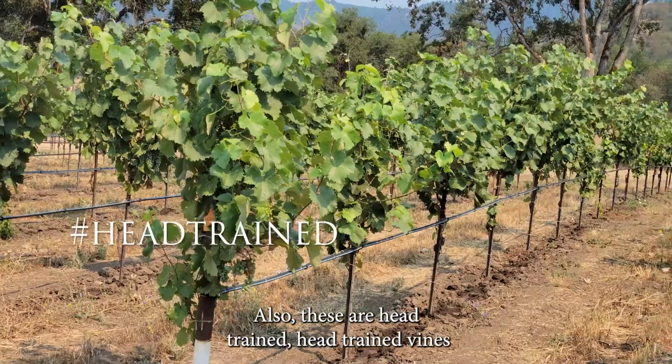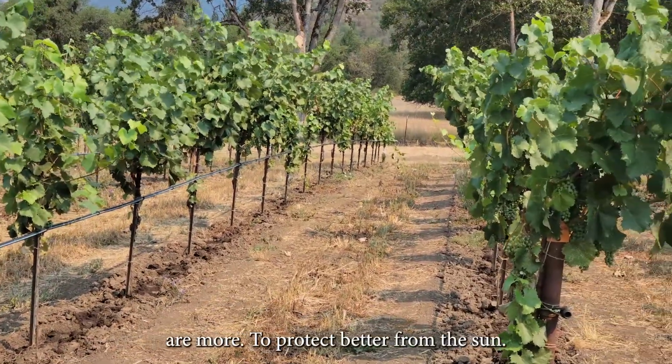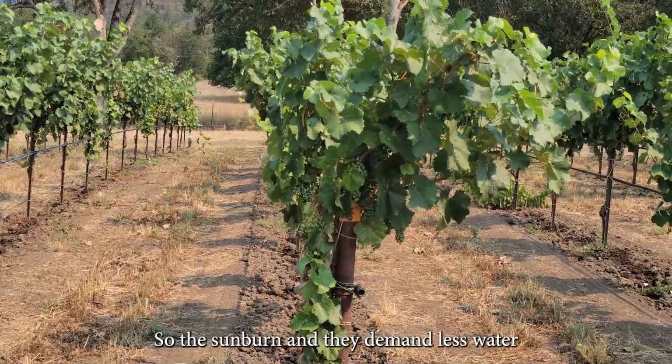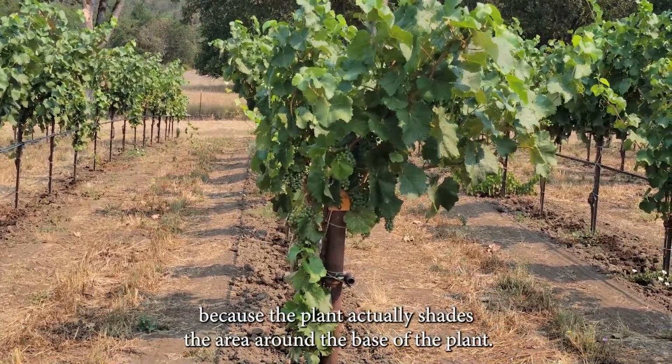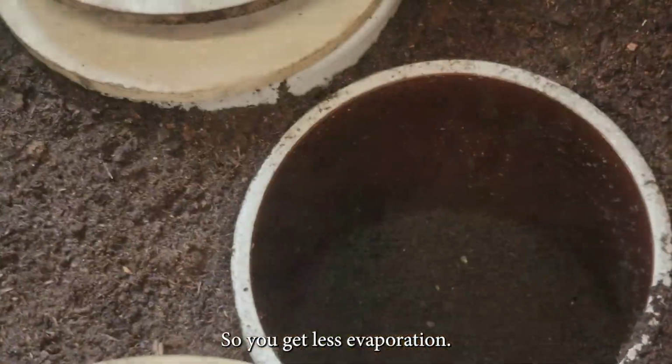Also, these are head trained. Head trained vines protect better from the sun, so less sunburn, and they demand less water because the plant actually shades the area around the base of the plant, so you get less evaporation.